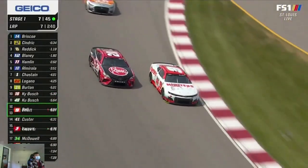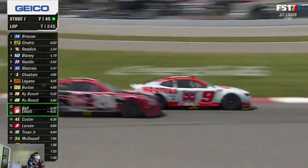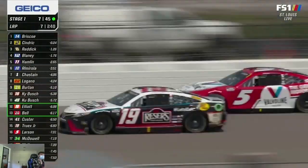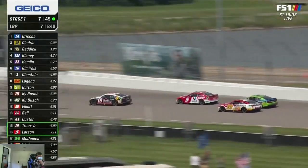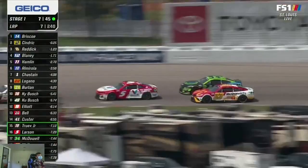Been a great start for Christopher Bell, 3rd to 12th. And you just look in your mirror and there's just so many competitive race cars. Guys that you know are going to be able to come up there and heat you up. Cole Custer now sets his sights on Christopher in 15th. Bubba Wallace coming into that picture, to the inside of Michael McDowell.